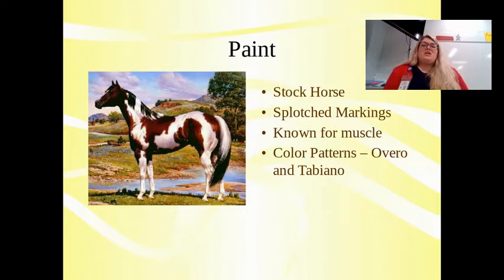They're what we call a stock horse. So they're kind of a standard here in the U.S. We don't see as many paints now, but they've been around. Native Americans used them. They are native to the Americas, so North America and Central America.